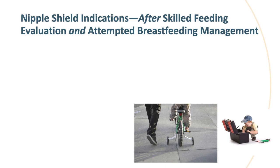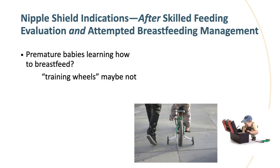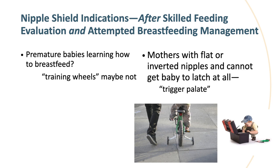Some of the times we think about using it would be with premature babies who are really learning how to suck to begin with. It's sort of like training wheels. Some babies are very sensitive to having their palate stimulated. Depending on the mother's breast and nipple shape and size, they may be getting to the breast and simply not getting any signal on their palate to help trigger suckling. So sometimes that can be useful.